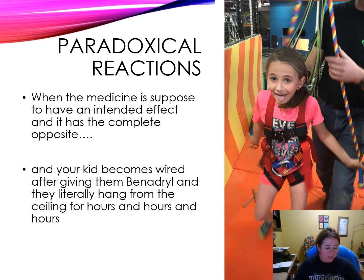Paradoxical reactions. I have a good set of friends here in town whose families do completely the opposite of whatever the drug is supposed to do. When I take Benadryl, I go to bed because it makes me sleepy. That's what the drug book says should happen. I have friends who are just not normal, and when they take Benadryl, they get a paradoxical reaction. In fact, it just wires them. They can't sleep for days. It gives them that big of a reaction.